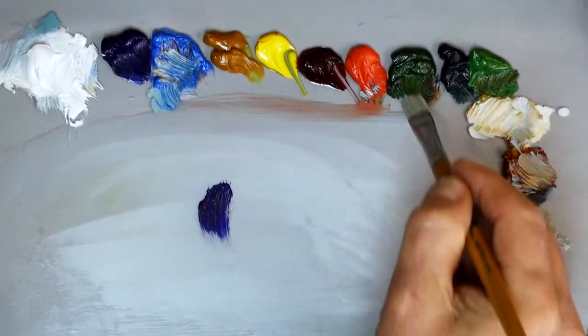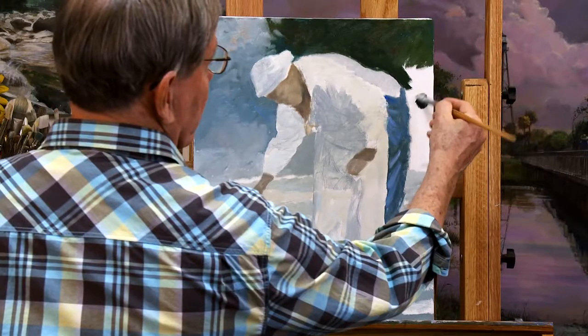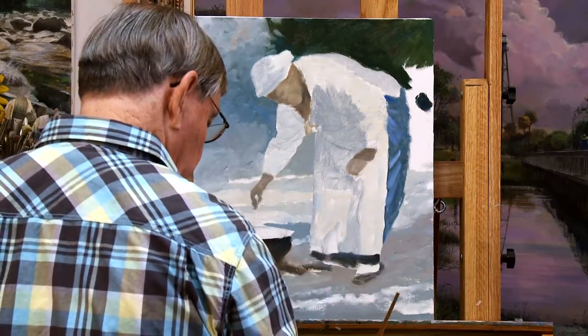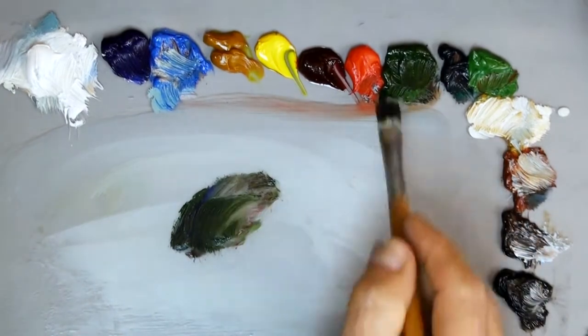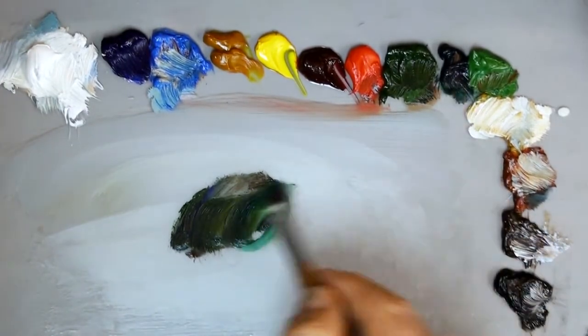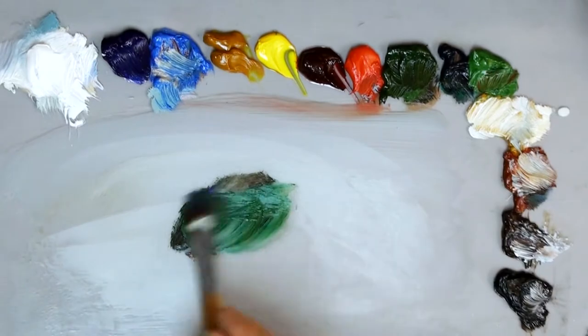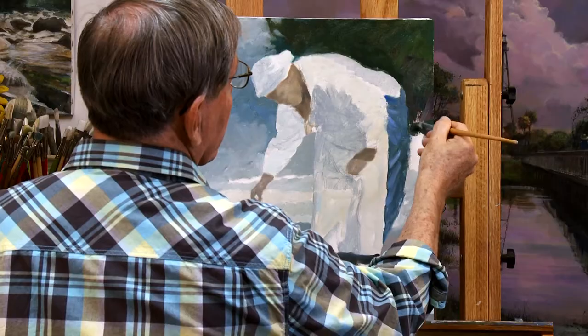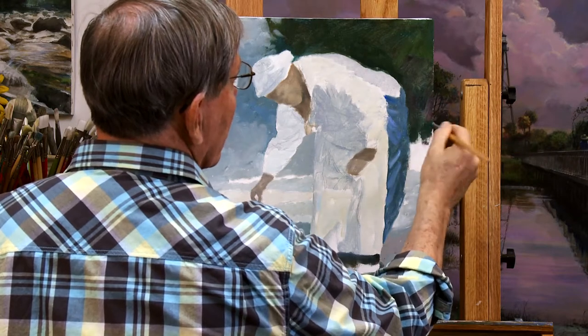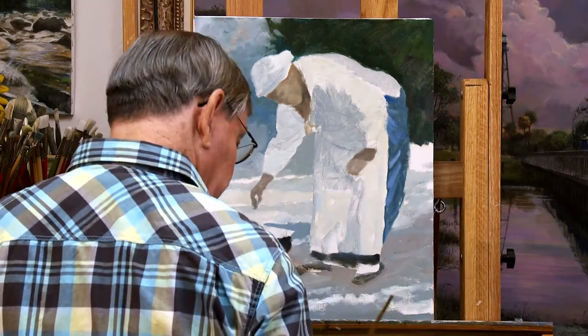And go back up to this backside here and put some more of these dark colors in. I have a number of greens on my palette today. I've got sap green, phthalo green, I've got a chromium oxide green. Generally, I like to mix my own greens, but really it depends sort of day by day what I like to put out on my palette.